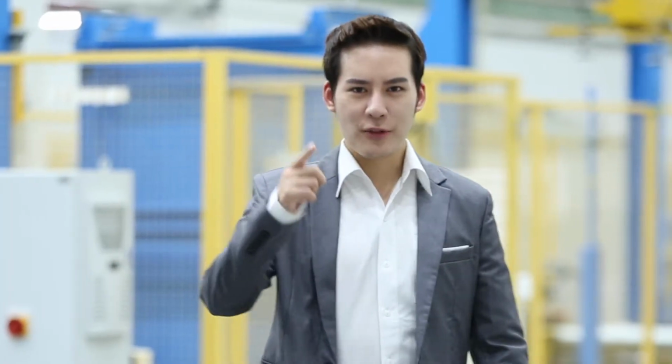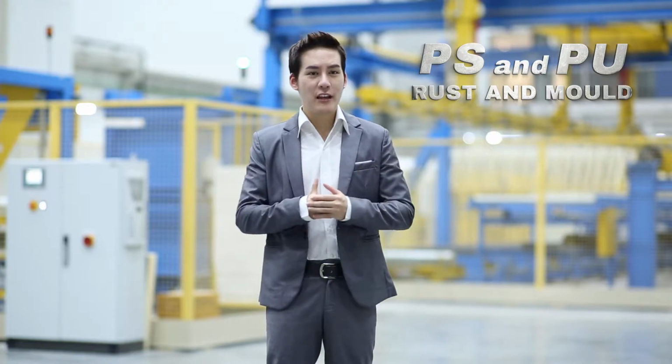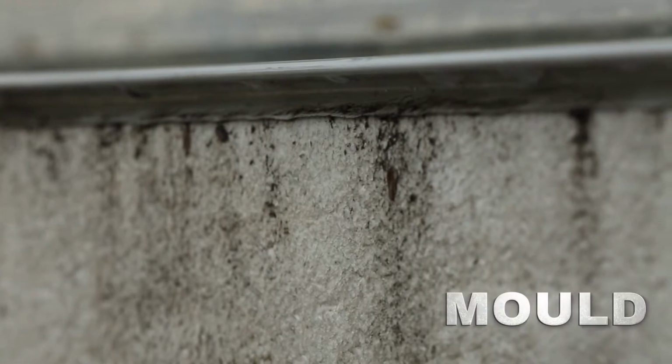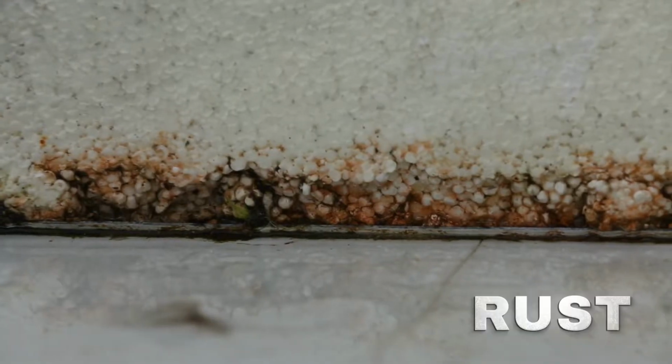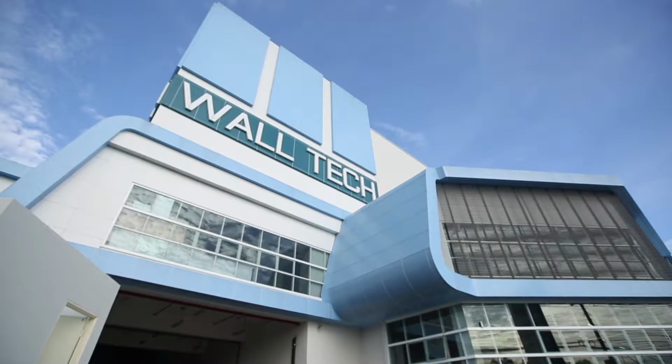I'm sure you now know the main function of the insulated panel is to keep the temperature inside controlled according to the production practice and regulation, lower than the outside temperature that is getting higher and higher every day. If you're still using a PS and PU, rust and mold will be your problem. This is also very dangerous because the panel can absorb water, making it 10 times heavier than the original weight, making it a very unhygienic place to work or store your products, which means cheap price leads to cheap quality and a new replacement often due to high maintenance.